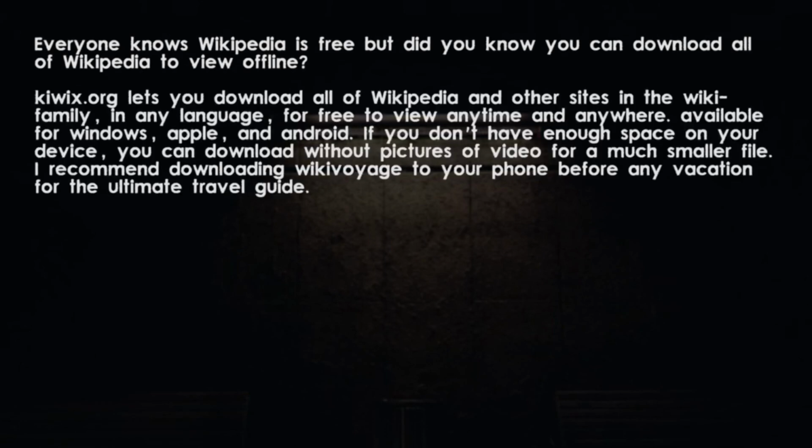Kiwix.org lets you download all of Wikipedia and other sites in the Wiki family, in any language, for free to view anytime and anywhere. Available for Windows, Apple, and Android. If you don't have enough space on your device, you can download without pictures or video for a much smaller file. I recommend downloading Wikivoyage to your phone before any vacation for the ultimate travel guide.